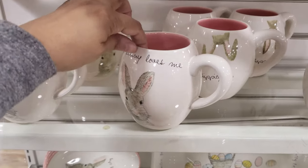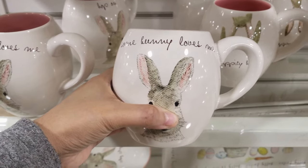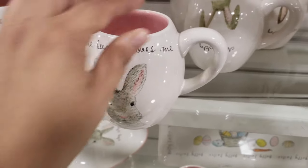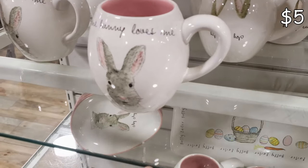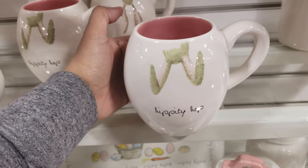Hey everybody, I am in HomeGoods and look what I found. Some bunny loves me, huh? How cute. It is Rae Dunn. I found a couple of Easter items. They want $5. Hippity hop. Oh, look at those bunny ears. How cute.